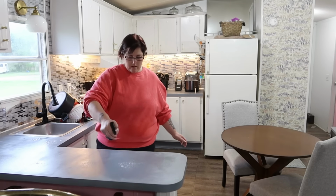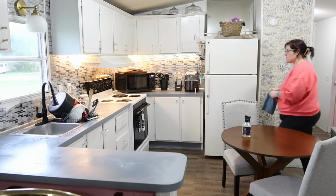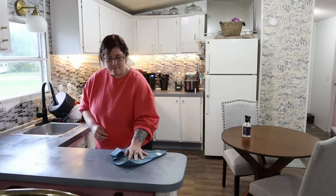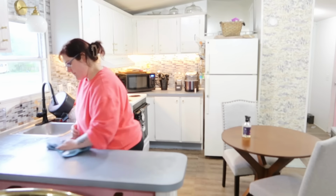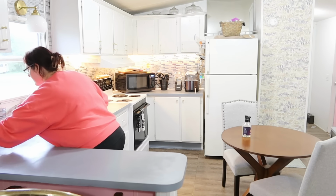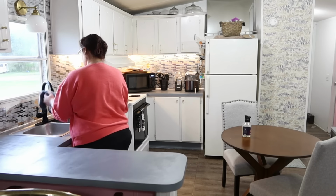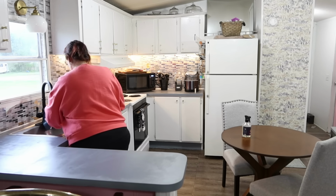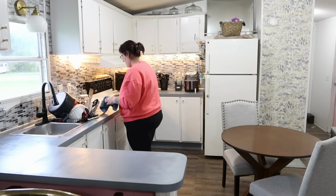So now that everything's cleared off, I'm just taking the one I had in this room, which was the Caldrea, and it's the lavender scent. So I was using that countertop cleaner on the table and then every surface in the kitchen. And then after this, I'm going to vacuum and mop. Y'all, it feels so good for all my floors to be clean because they get dirty so fast.